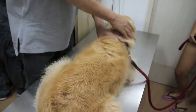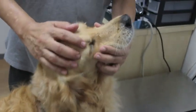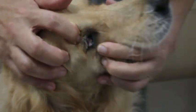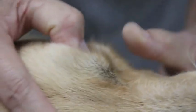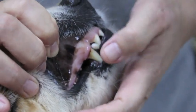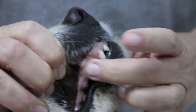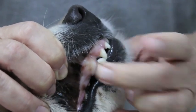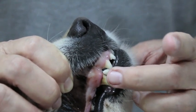Okay. Now let's focus on the head. Now basically, first part of general examination is check the mucous membrane. You see, it's quite pink. The dog's eating well, right? Yep. Appetite is excellent. So then we check his gums. Now the gums are pink and moist, so there's no dehydration. Now this is called a capillary refill time. Should be less than one second. So less than 1 second. You see the blood comes back.